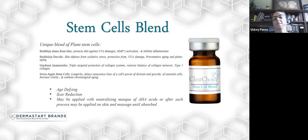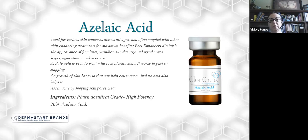Azelaic acid, I've had really great results for acne scarring and Fitzpatrick 4 to 6 if I want to boost or enhance my mandelic. This is used for various skin concerns across all ages, often coupled with other skin-enhancing treatments for maximum benefits. Peel enhancers diminish the appearance of fine lines, wrinkles, sun damage, enlarged pores, hyperpigmentation, and acne scarring. Azelaic acid is used to treat mild to moderate acne. It works in part by stopping the growth of skin bacteria that can cause acne. It can also help lessen acne by keeping the skin pores clean. Now, this is a pharmaceutical grade high potency 20% azelaic acid. And this again is another one of my favorites for boosting, enhancing and personalizing.